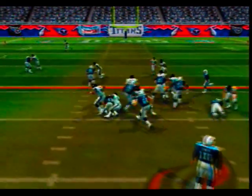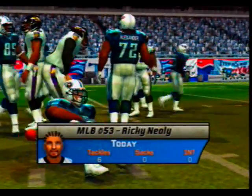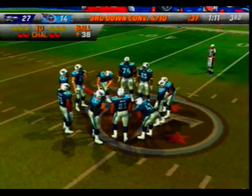He tucks it away. Neely comes up to make the play at the 38, just back at the line of scrimmage, and that's it. This defense can put the brakes on you real fast.